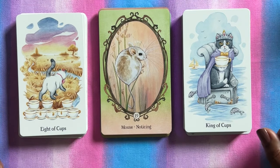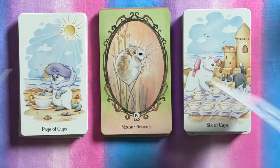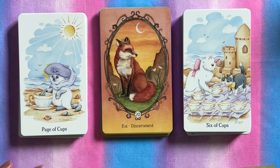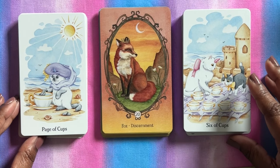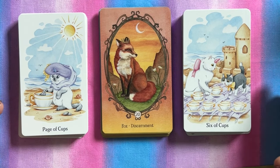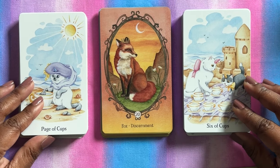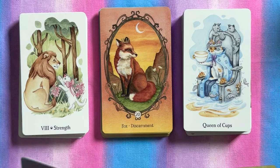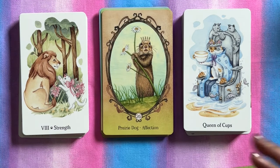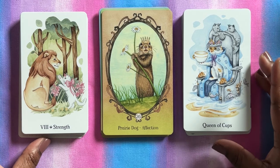This one is noticing, with the 8 of Cups and the King of Cups. And her decks never mean what they say they mean. Like it'll say discernment, but then when you get in that book, it's always a little bit more than just what's on the card, right? So we have discernment with the Page of Cups and the 6 of Cups. The artwork is just a soft, beautiful look. Strength with the Queen of Cups, and affection.